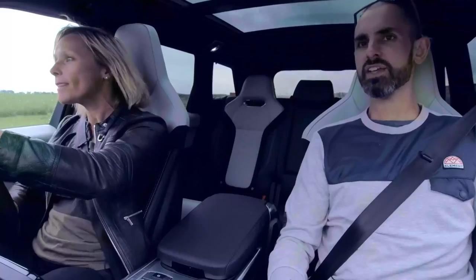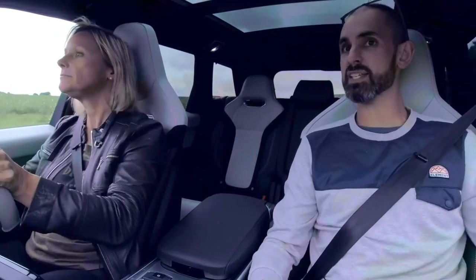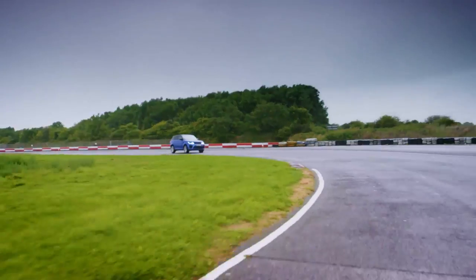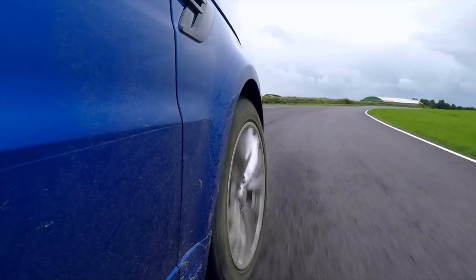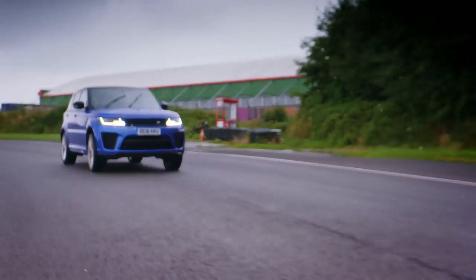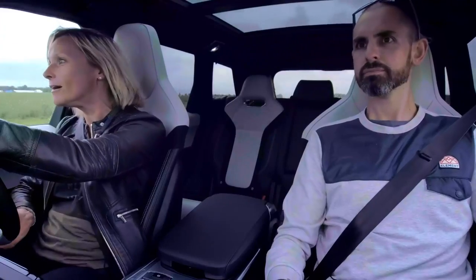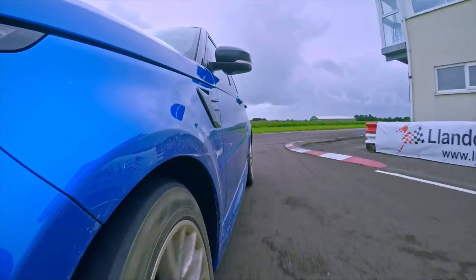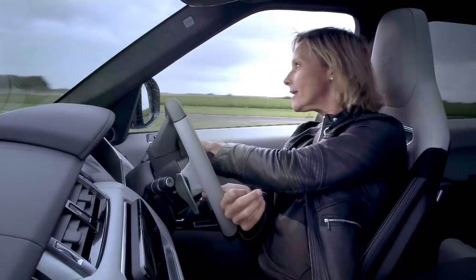Well, that's one of the things about the SVR, it's unashamed. SVR stands for Special Vehicle Racing and is Land Rover and Jaguar's tuning division, like AMG for Mercedes and M Sport for BMW. So it's clear this Range Rover has serious sporting intent. Though I'm not sure Vicky would agree right now.